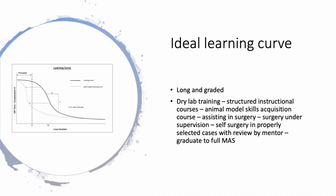What is an ideal learning curve? In MIS, it is long and graded. It will start from dry lab training to structured instructional courses, to animal model skills acquisition courses, to assisting in surgery, to surgery now being done by you under supervision, to self-surgery in properly selected cases with a review by a mentor, and then you graduate to a full MIS specialty. So that is the normal learning curve.